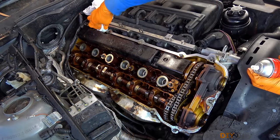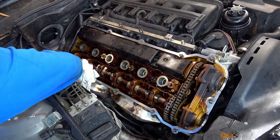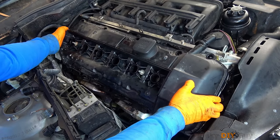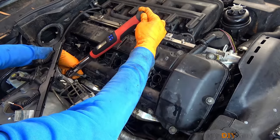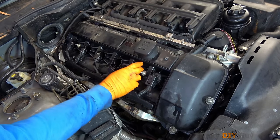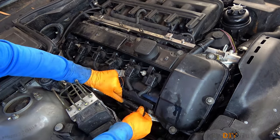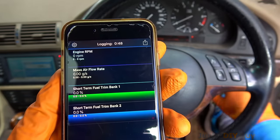After cleaning the mating surface with some degreaser, put the valve cover back on and then torque it down to 10 Newton meters from middle out. And you are done. Now let's see what we have.